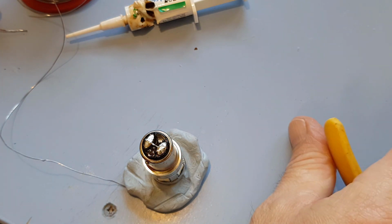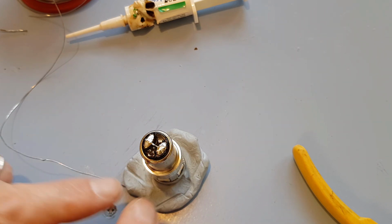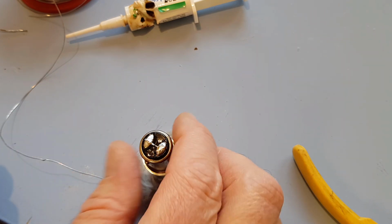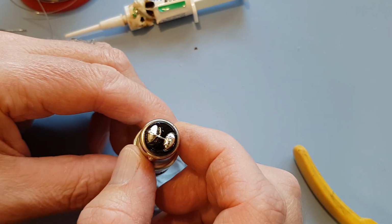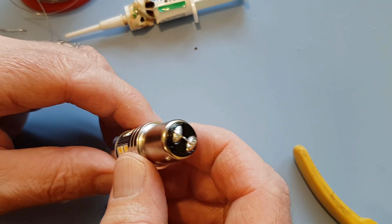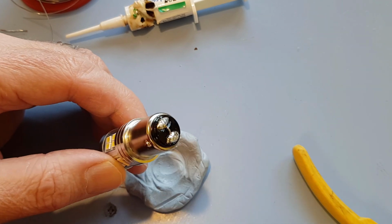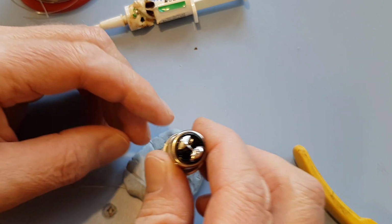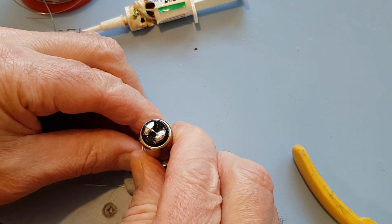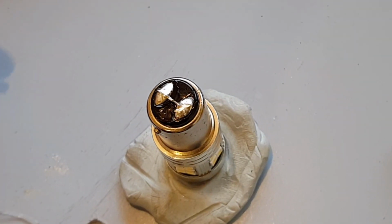There we go. Right, that's the two terminals joined together now, so that will illuminate both sides of the LED. And remember, it's not as though it has a 21 and a 5 watt bit. It just tells the electronics to run at half power if you put electricity into that one, and full power if you put it into that. Joining them together just runs them at full power. So there we go, that's got our tin copper wire across there.